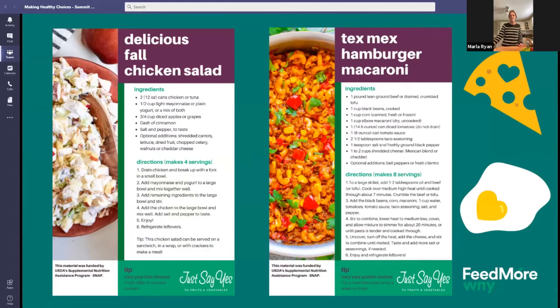So I like both of these recipes because they're really versatile. You can use them with a lot of ingredients that we have on our shopping list, but you can also kind of mix and match and use things that you might already have in your pantry. So you can pass these recipes out. If you are a food pantry, you can pass them out with a lot of different ingredients that you might already have on your shelves or things that you can get off the shopping list currently.